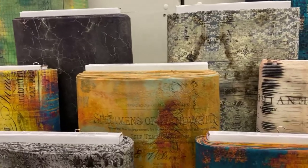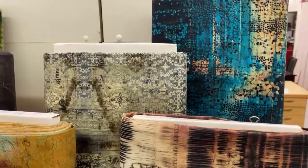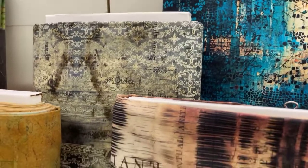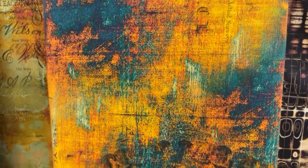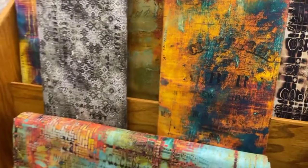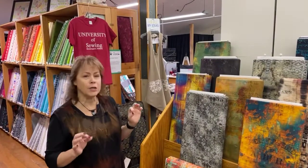So we have it online. If you put in the search engine Tim Holtz, these fabrics will all come up. This is the entire line that we've got going on here. And the colors are just spectacular. Teals and oranges, some electric blue. There's a little bit of a shimmer on some of the fabrics. These two in particular seem to have almost like a goldish shimmer, but it's very subtle.